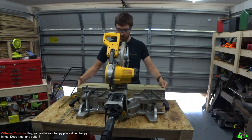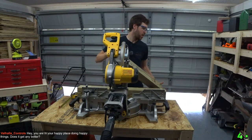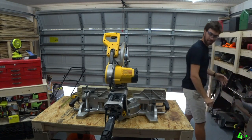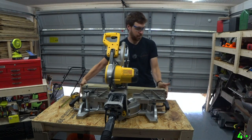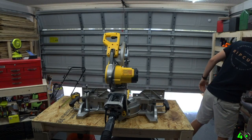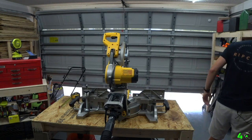All right, the guy at Home Depot did a good job cutting these. Thank you, Home Depot. So those are already done. I'll just lay those off to the side here.